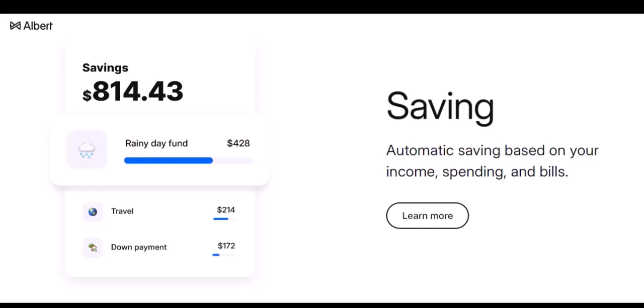Transferring out of Albert via instant deposit. If you're willing to pay the fee and the amount falls within the transfer limit, you can see your money reflected almost instantly in your other account.